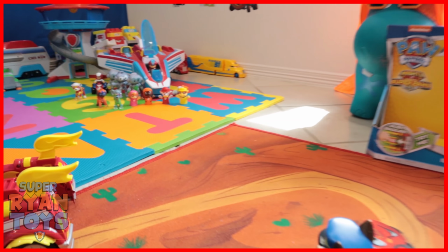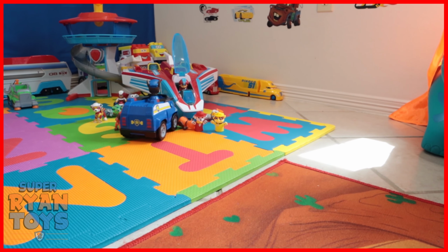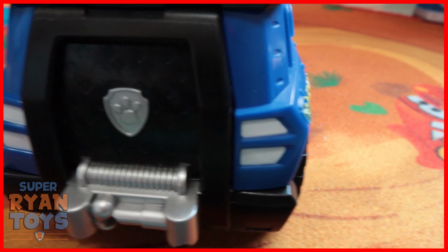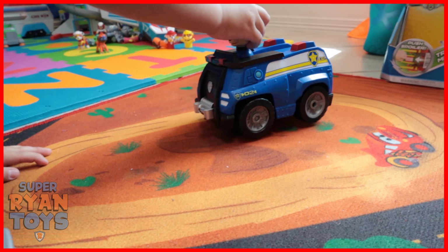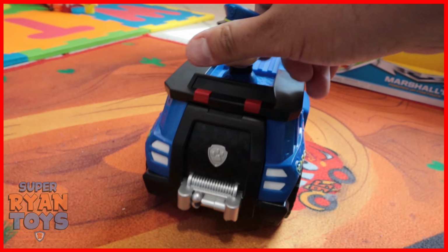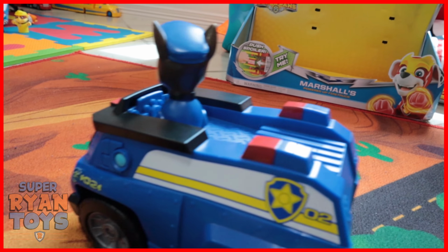Let me get those. I'm gonna get those right there. Yeah! Chase is on the case. Chase is on the case, Ryan. Look at that. Chase, the RC Patroller car. Wait, what are you doing, dude? But I'm still here. I'm strong because I'm Chase.